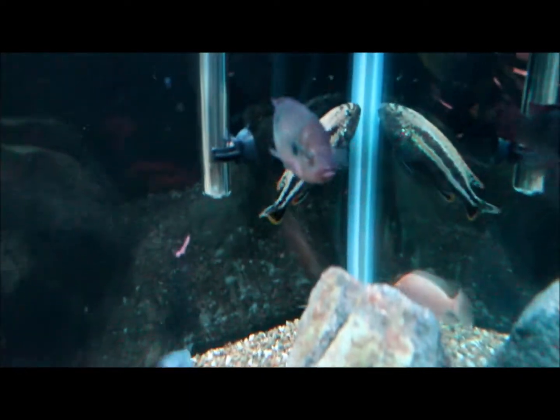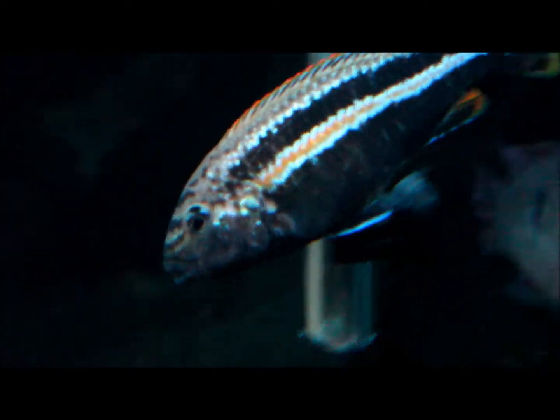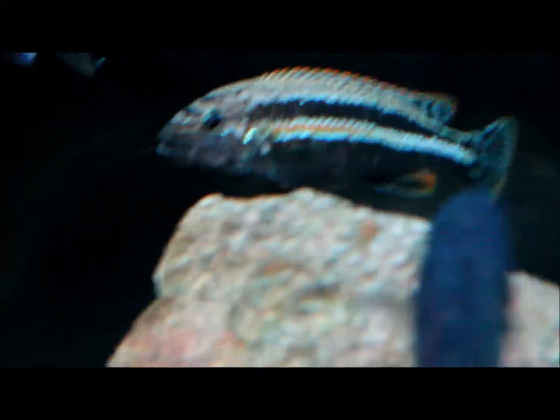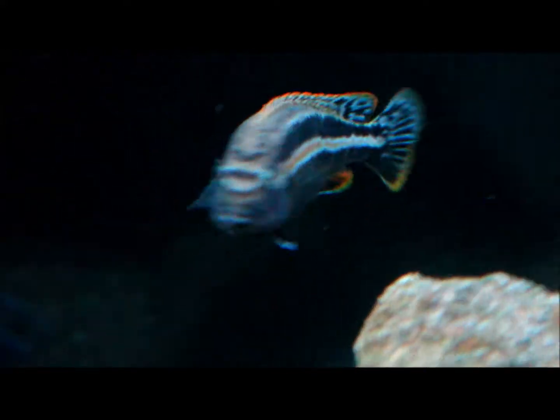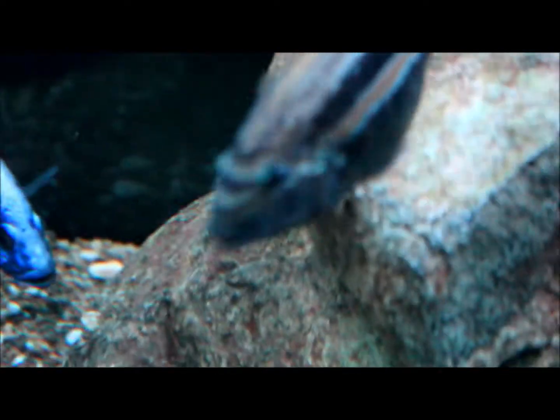Okay, so if you want to keep a Melanochromis Auratus or any of the Melanochromis species, what I recommend to tame the aggression is getting these fish at a much smaller size compared to the other fish in your tank. Now, not small enough to be eaten. However, I think even if they were that small, these fish are so fast they wouldn't be eaten. But just try to get a fish small enough so that he's the lowest in the rank.